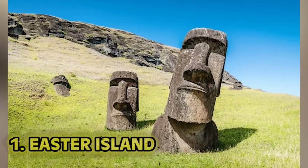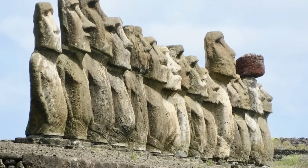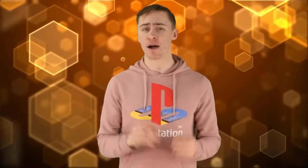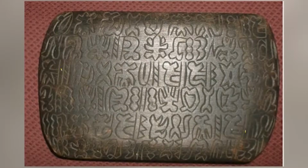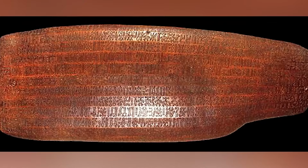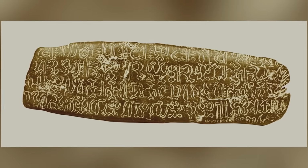Number 1. Easter Island. If you thought this point was going to be about the huge statues on the island, well, think again. While those statues are a mystery all on their own, this point is actually going to be about Rongo Rongo. What the heck is Rongo Rongo? Well, Rongo Rongo is possibly a form of ancient writing. What makes it stand apart is that it is almost nothing like any other form of writing from any other culture in the world, at least that we know of.